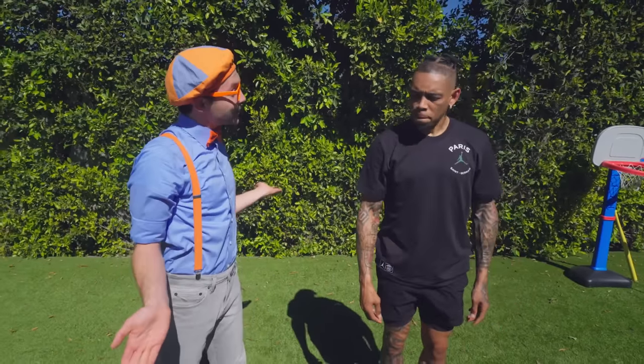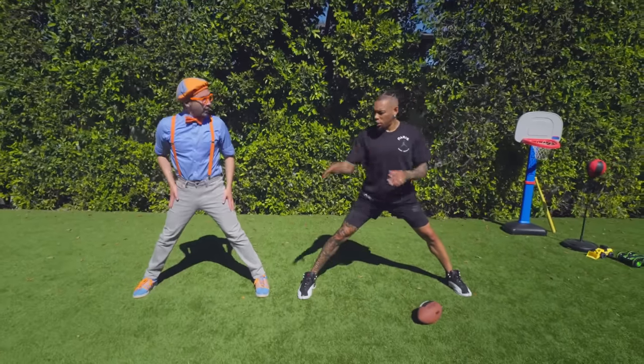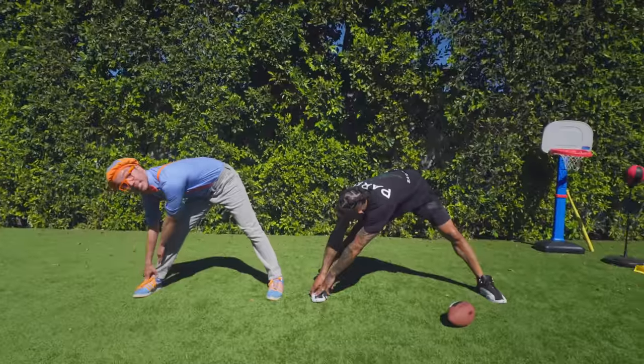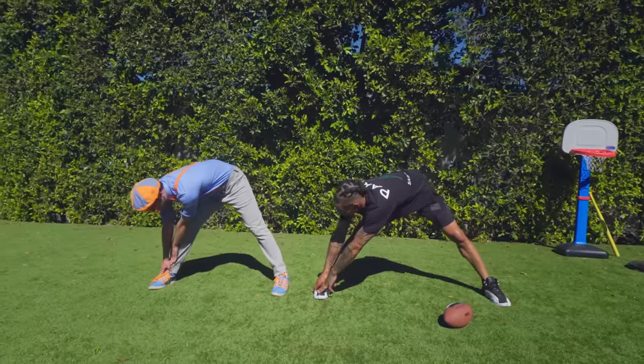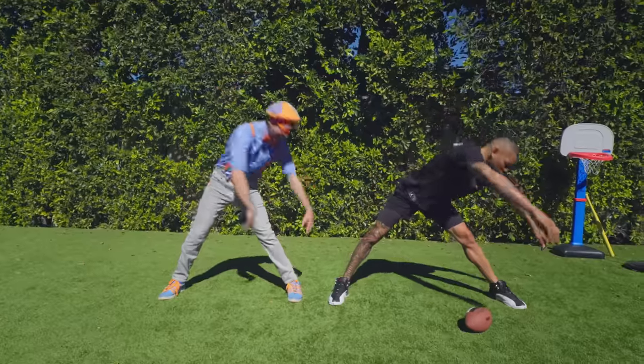Is there one more stretch we can do? Yeah, let's spread our legs. Okay. And go both hands to the right leg. Okay, here we go. Whoa! And Joe, do you stretch like this before every game? Every single game. Nice. Other leg.